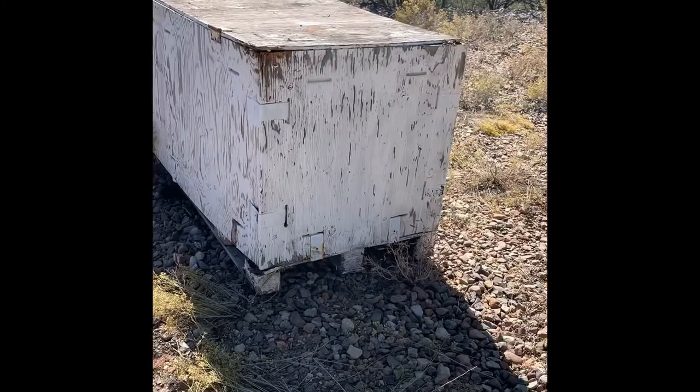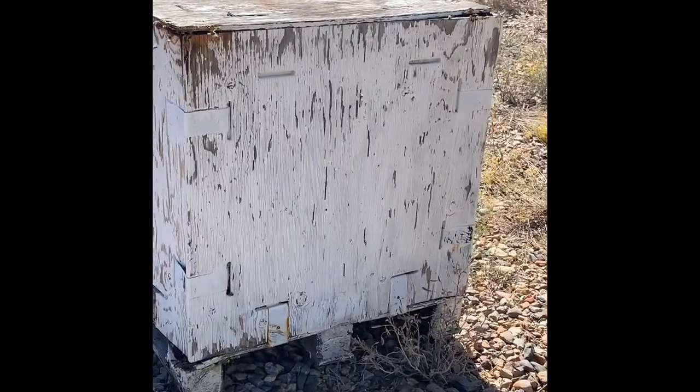These are the ones that were unloaded the other night. I haven't been able to get to them yet. As you can see, they're very active. They got a couple different entrances. That's a big box.